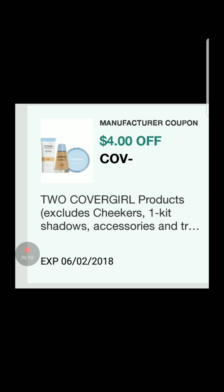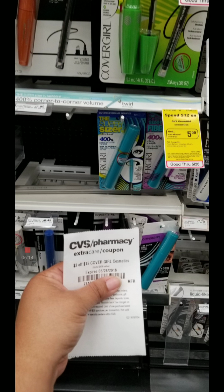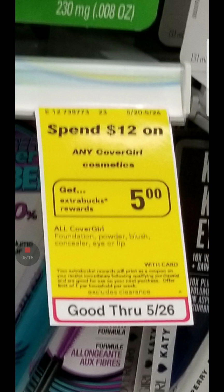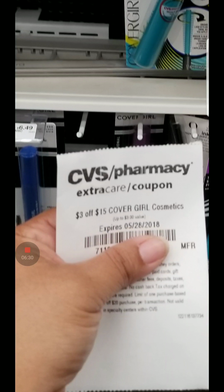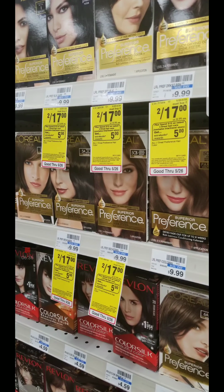But I'm going to show you guys what happened in my receipt. And I don't know why that happened, but it did. So this is the CoverGirl that I got. Spend 12, you get $5 in Starbucks, limit one per card. So I got two of these $6.49 mascara, and I also had that $3 off of a $15 CoverGirl CRT that I combined with that.